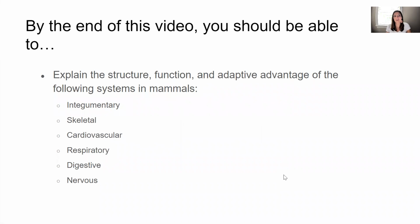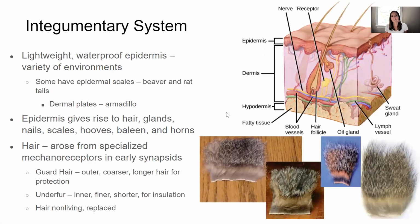By the end of this video, you will be able to explain the structure, function, and adaptive advantage of all of these systems in mammals: integumentary, skeletal, cardiovascular, respiratory, digestive, and nervous. So, starting out with the integumentary system. Mammals have a lightweight and waterproof epidermis, skin, and it's adapted for a variety of environments.